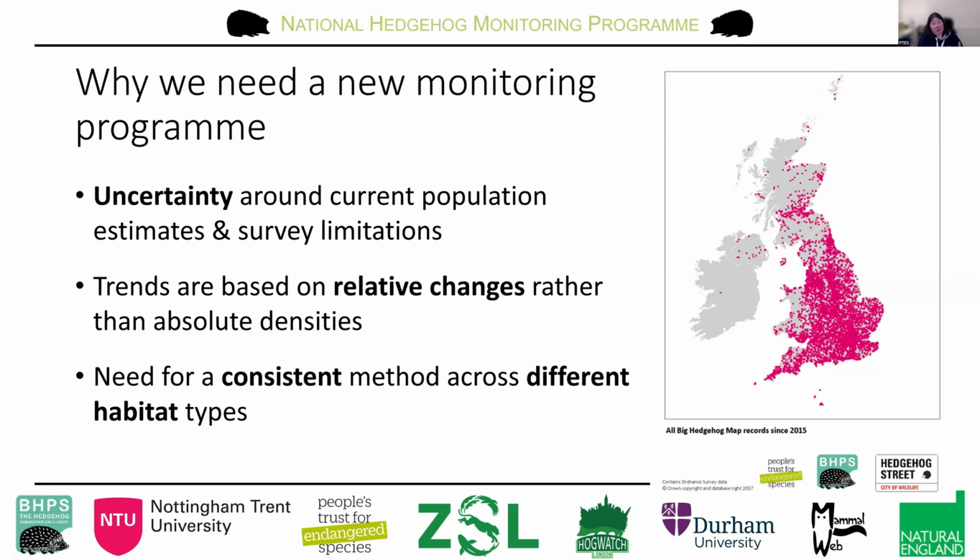Again, I talked about hedgehogs declining. So we obviously do have a sense of numbers, but that's from either very small scale, quite intense surveys, which give us really good data, but from a small area, so we can't then extrapolate that up to the rest of the country, or it's based on lots of different surveys, and then it's quite difficult to compare between them. So when I said earlier we've got 30 to 75% loss, that's a big confidence interval. That's a big range that we've got there. So we need to be more sure of what that value is to be able to help hedgehogs.